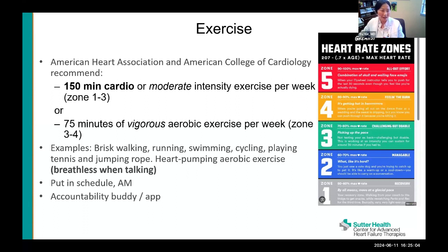But you could do this in any fashion. You could do 3 days of 50 minutes, 5 days of 30 minutes or some combination, or more the better. But I'd ideally try to maintain at least 150 minutes per week. Examples are brisk walking, running, swimming, cycling, playing tennis, jump rope, something that gets the heart pumping.